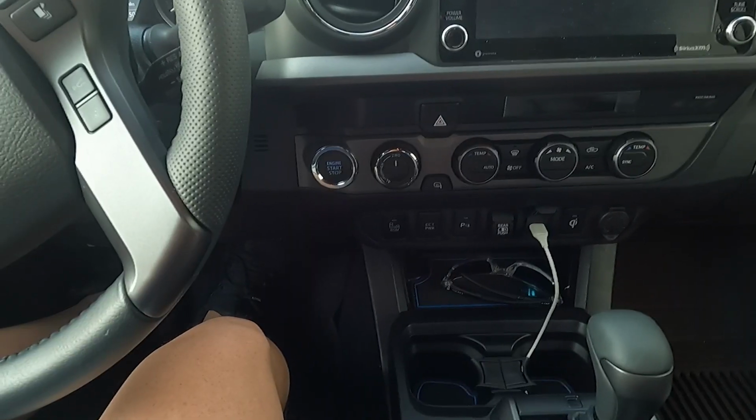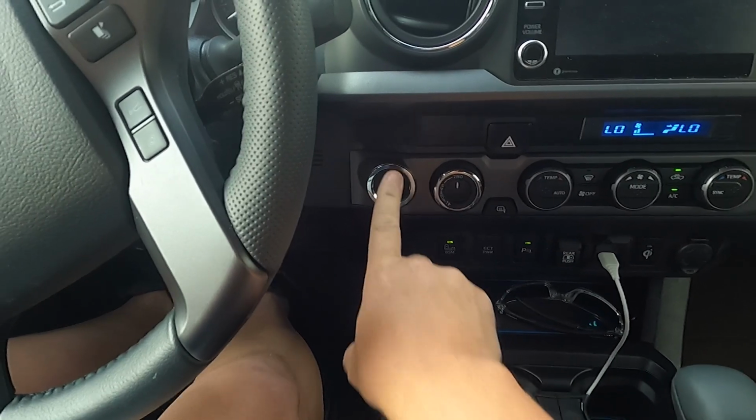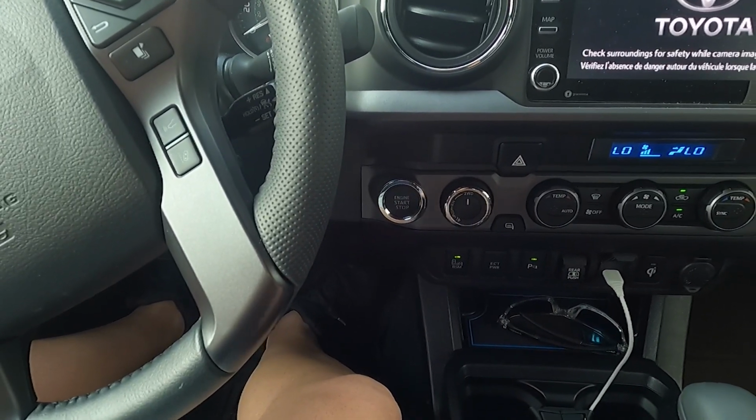Stepping back inside the car, you've got the push button start. I know that comes on some of the different trim levels. I want to say TRD and above. It might be an upgrade on SR5s or SRs.